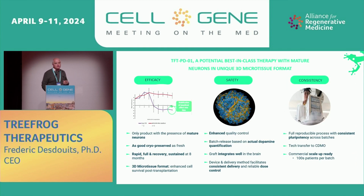What we've shown with this product is, first of all, long-standing efficacy. Today we have looked at 8 months. Hopefully, we will have longer data soon. We can cryopreserve our product, so it will be an off-the-shelf product, obviously. And as you see in the middle, our product is a macro tissue of brain cells containing dopaminergic neurons. So when we graft them, they already generate dopamine, and we bring short-term efficacy. Very short-term, we see an impact of this dopamine released in the brain of rats today, obviously, hopefully humans in the future.